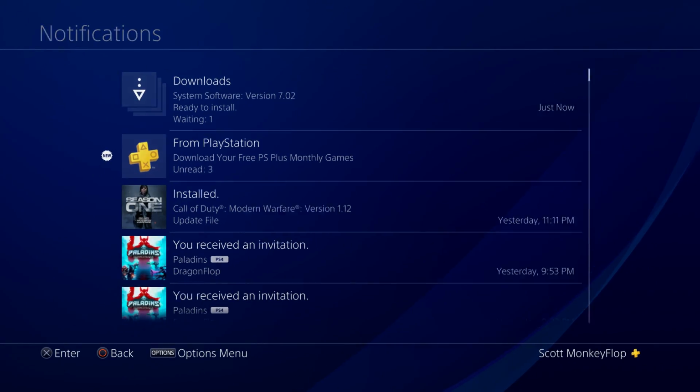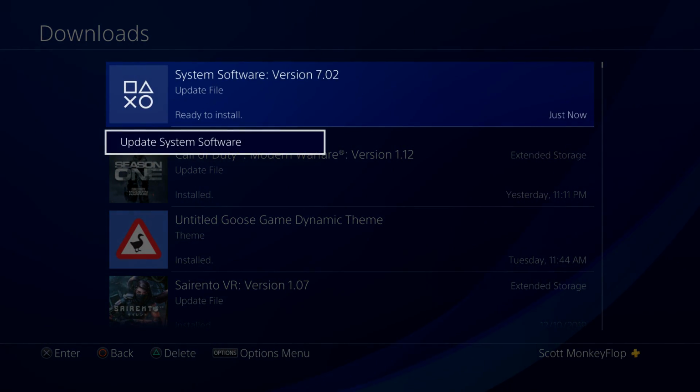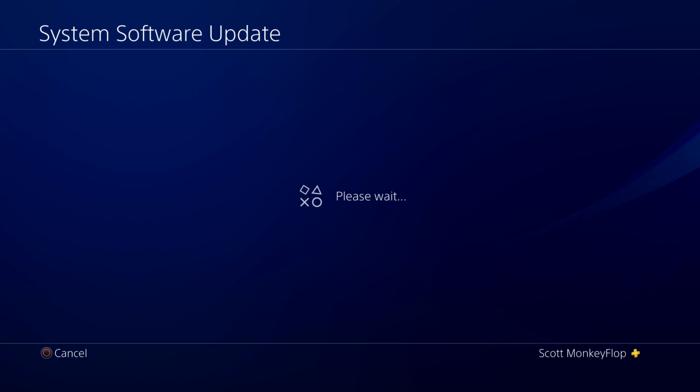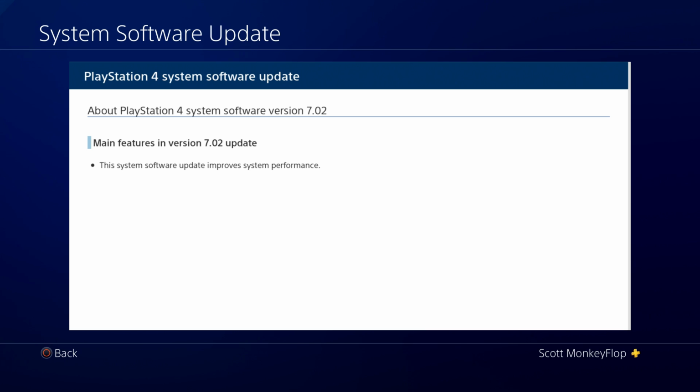So let's go ahead and check this out now that it is actually available. Now I'm going to view the details really quickly. Of course it says please wait, but the system software update improves system performance. So like I said, that's pretty much it in a nutshell. There's really nothing you have to worry about because this is a mandatory one. You shouldn't have any issues at all, hopefully, fingers crossed, once you update it.